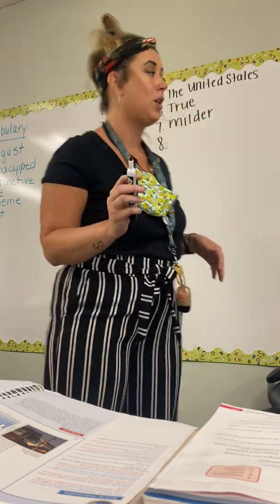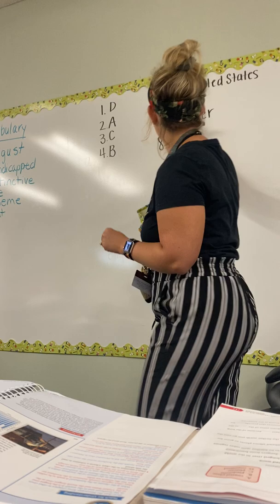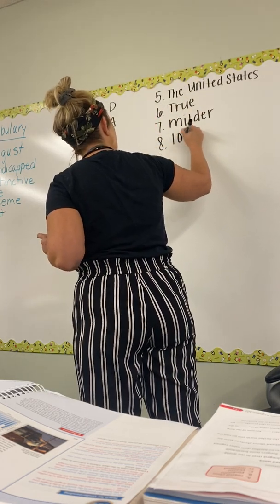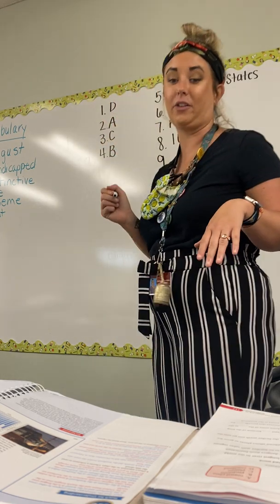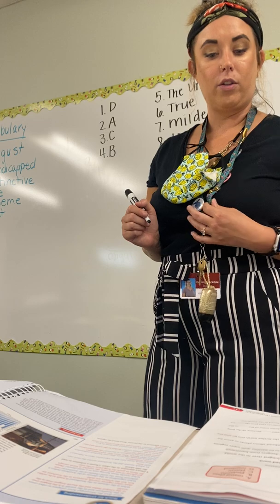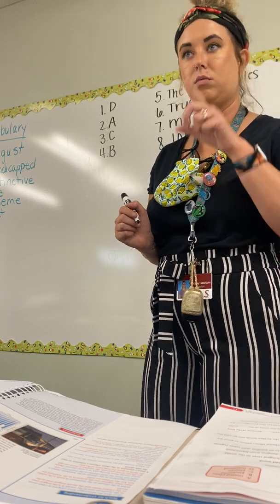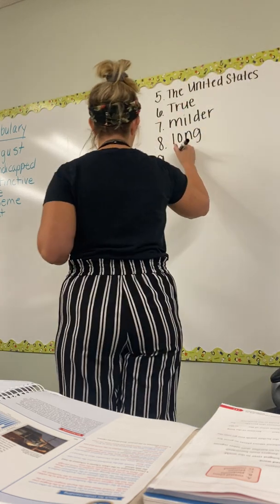So let's move on. Number 8, the warm weather. Sorry, we already did that. Long. Damien was right. We have all those months to farm where other regions don't necessarily have that. Number 9, the climate becomes warmer the farther north you go. Beautiful. It becomes colder. Very good.